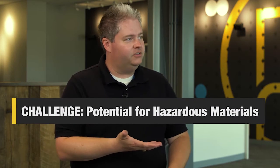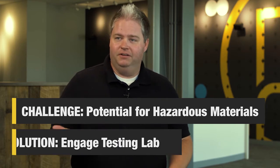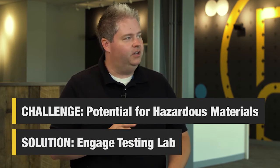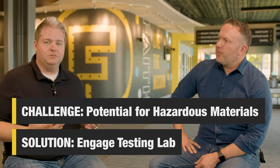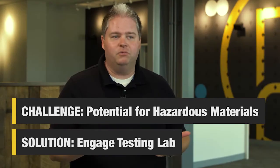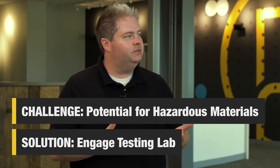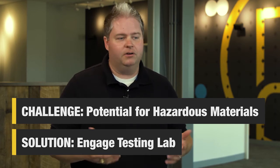We got ahead of that on this project because we did engage a testing lab to come out and investigate, take some samples, and did lab work to confirm, fortunately for this project, that we did not have asbestos. But it is something that is a challenge, and had we come across that, we did have contingencies in place in the budget to go in and abate the asbestos material if it was required.